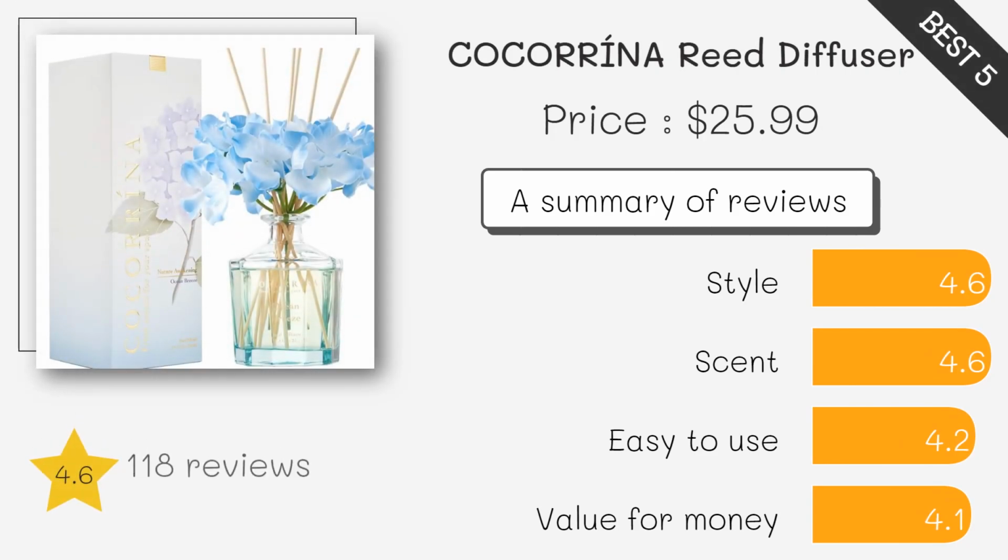Bring the ocean into your home with this reed diffuser featuring a refreshing ocean breeze scent. Create a coastal ambience effortlessly.